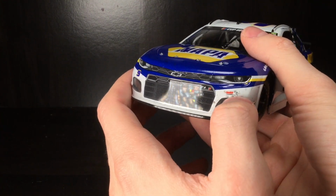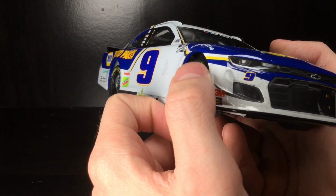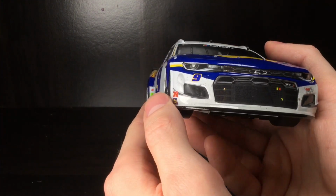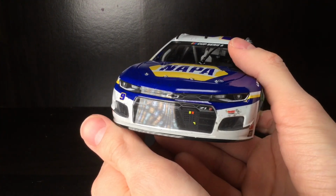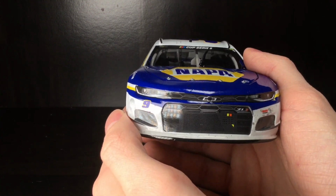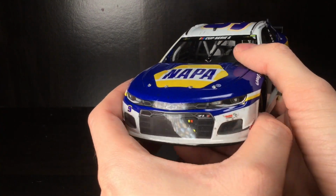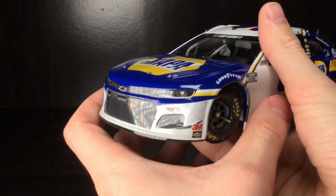I got the Hendrick Motorsports decal right there. Look at all that bumping and grime. I mean, I really like that. Really shows the road course valence, and something about that right there, fellas. That might be the best look of the entire Chase Elliott car. The headlights, the way the blue, the Napa yellow, really sharp road course piece, especially when you kind of look at it like that.